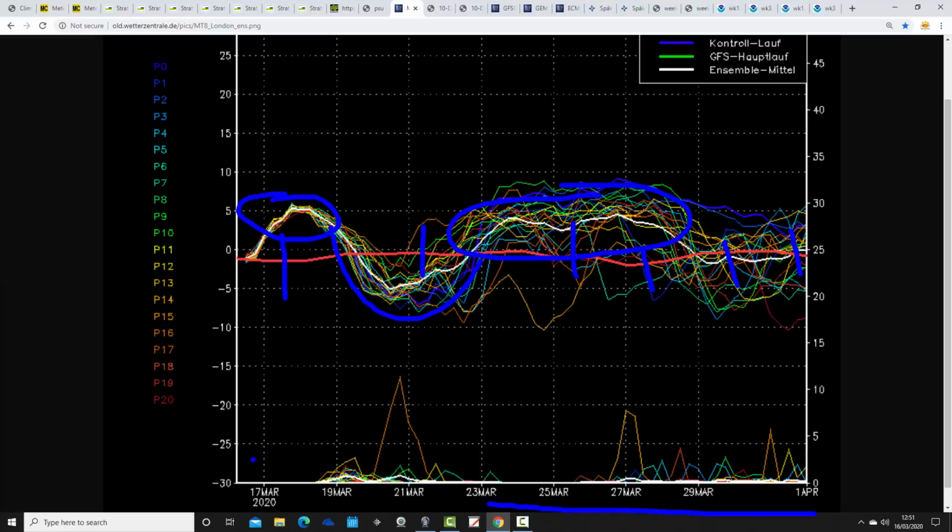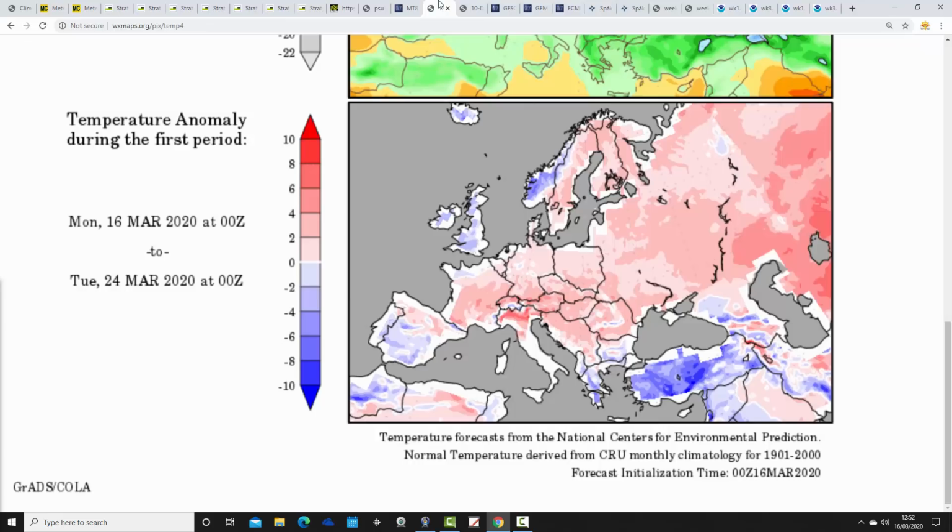More notable than temperature, I think, is precipitation. So again, lots of dry weather coming up. That's a very dry ensemble graph. There is going to be precipitation at times, so it's not going to be totally dry for the next 2 weeks. However, this is a much, much drier ensemble graph than we've seen for a very long time, and the trend is definitely towards higher pressure and dry conditions for the second half of March.